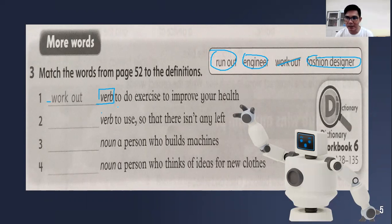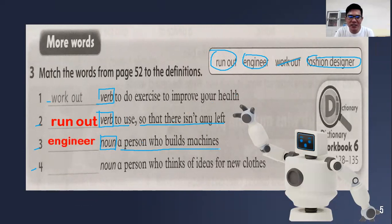Every wrong answer gives a point. So number one, the answer is workout, no need to check. So you have to answer number two, three, and four. Okay, let's go to number two. You can pause this video and then write down your correct answer. Number two, it's a verb, meaning to use so that there isn't any left. What's your answer? Ran out. Number three, it's a noun, a person who builds machines. What's your answer? Engineer, an engineer. And lastly, a noun, a person who thinks of ideas for new clothes.